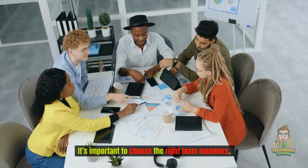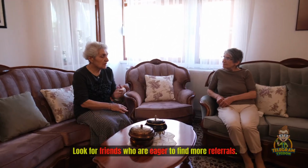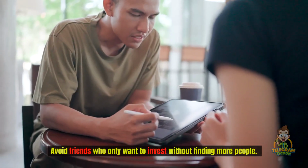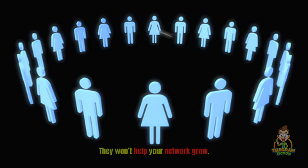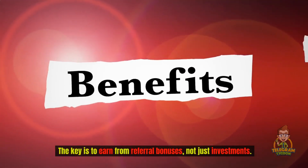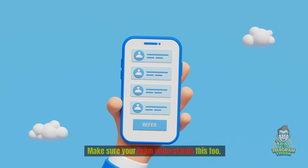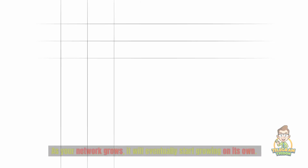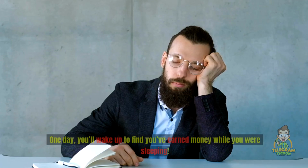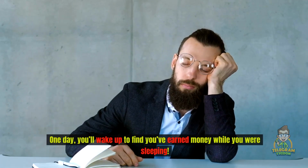It's important to choose the right team members. Look for friends who are eager to find more referrals. Avoid friends who only want to invest without finding more people. They won't help your network grow. The key is to earn from referral bonuses, not just investments. Make sure your team understands this too. As your network grows, it will eventually start growing on its own. One day you'll wake up to find you've earned money while you were sleeping.